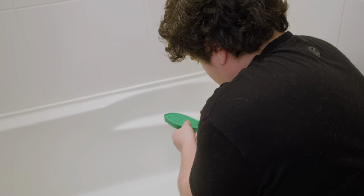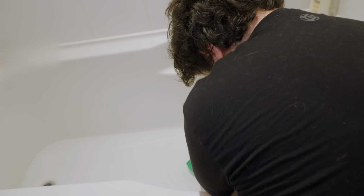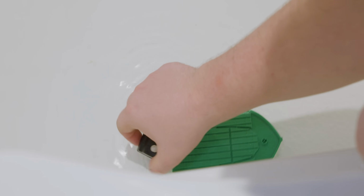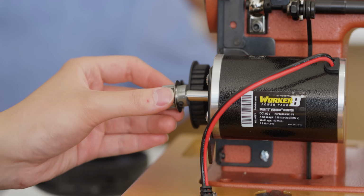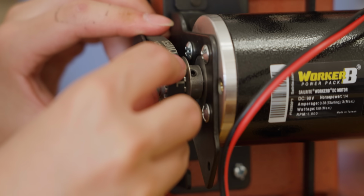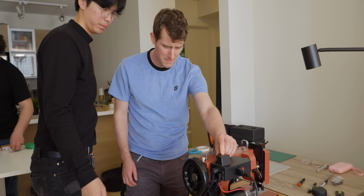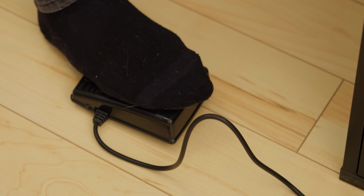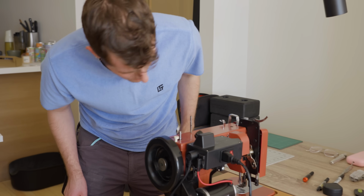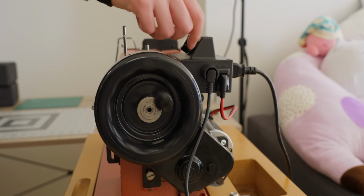That looks awesome, though. Time for her maiden voyage. Here we go. Yeah! It's doing donuts. Put it in the deep end, no? You're hitting the ground. I think you need more water. There you go. Stop. So now put it low. Nice. Nice! And it's quieter. But you can still have that speed if you want it.